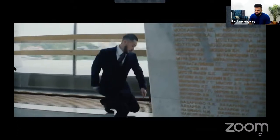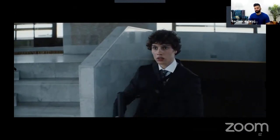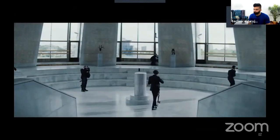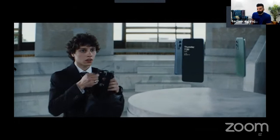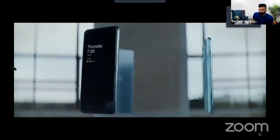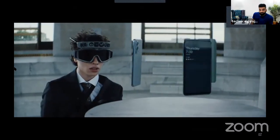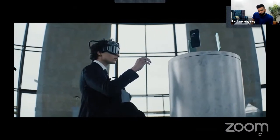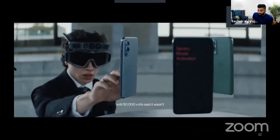There was Chen, the tech guy. Jean-Paul, the muscle. Adam, the sexy one. And Phil, the other guy. They walked smooth. They hacked smooth. Everything was going according to plan. Until 50,000 volts said it wasn't.